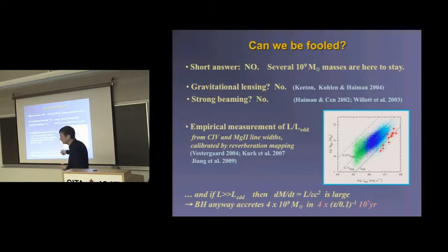Furthermore, the Eddington ratio can actually be empirically measured. This is a relatively new technique, and maybe I won't go into details. At low redshift, there's a technique called reverberation mapping, which can be used to measure black hole masses. You can use that to calibrate a measurement of the black hole mass based on carbon and magnesium lines. This has been calibrated empirically at low redshift. Then you observe the lines for the high-redshift quasars, and you infer the black hole mass.